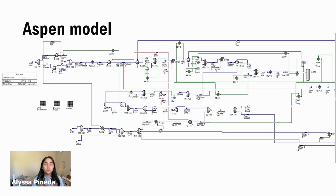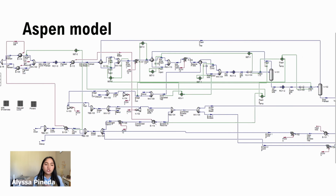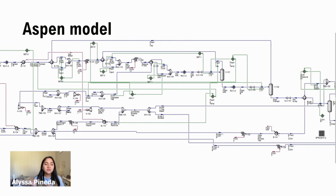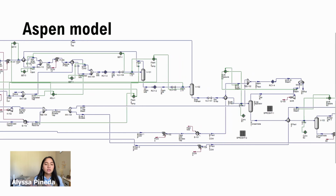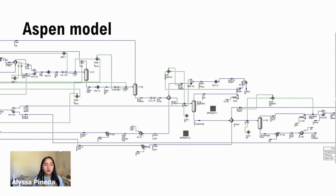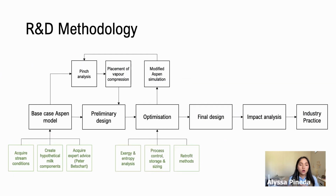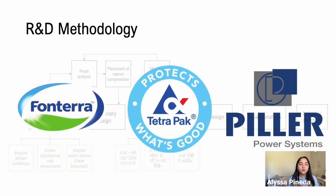We optimize our system by modifying process conditions such as temperature and pressure, or change the placement or amount of some of our process operations. We continuously update our parameters to eventually achieve energy targets that satisfy our project objectives. Our final solution encompasses our model and each of our individual sub-projects. Along with conducting impact analysis, we continuously communicated and shared our results with Fonterra, Tetra and Pillar to ensure that our solution is feasible and practicable.